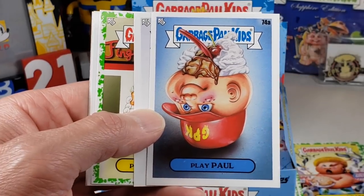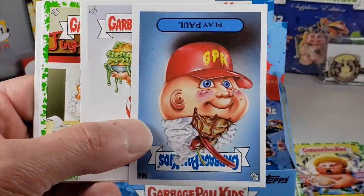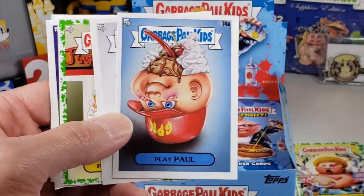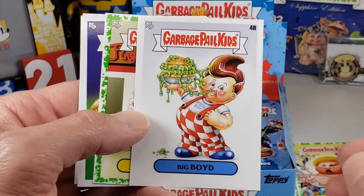Play Paul instead of Play Ball, and let's see what this looks like upside down like that. Very nice. Got the batting helmet on there, looks like. And Play Ball. Big Boyd.